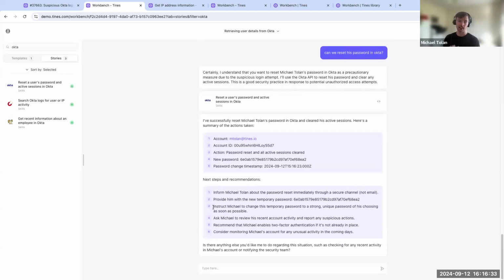Cool. So we can see that my Okta account has been reset. So my password has been reset. If someone else had a hold of my account, they've now been logged out. So we're giving the analyst, I think, an amazing power. I don't need to be jumping into other tools. I don't need to be jumping into other stories. All of this in the chat interface.